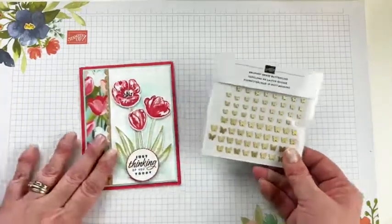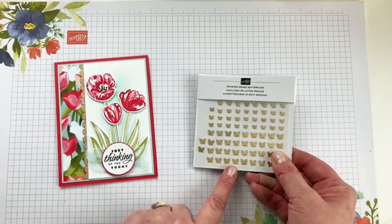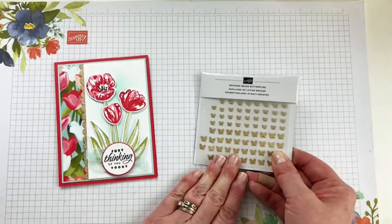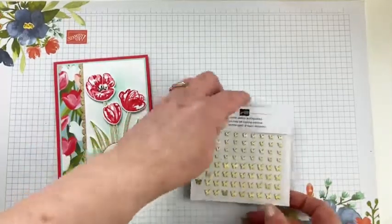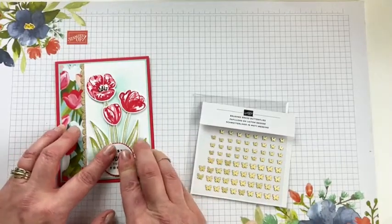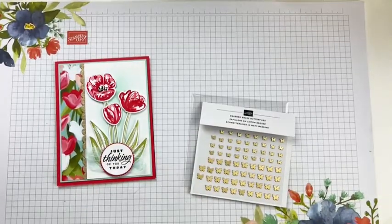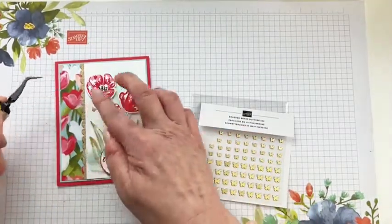And these, guys, if you have not ordered these, they're retiring. They're on the last chance list right now. But what I love about these is they add so much detail, but they're flat. It's a flat embellishment, which is genius. It doesn't add extra bulk to your envelopes. I am all about these, and they are so delicate and pretty.